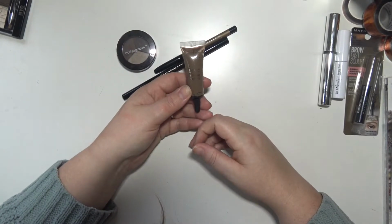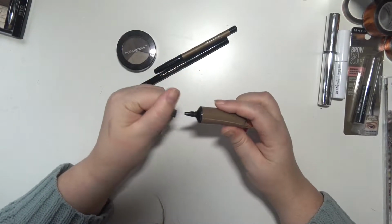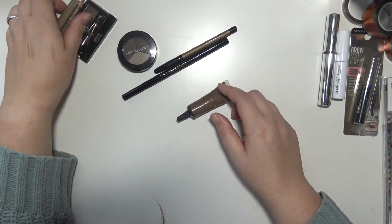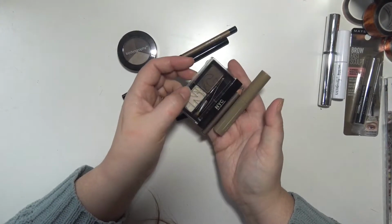This one I've had forever and I literally have never tried it, so I'm going to need to do that. So that is going to stay also. So I'm getting rid of 3 brow products. Sorry about the glare.